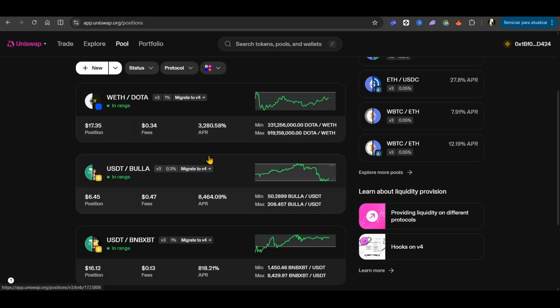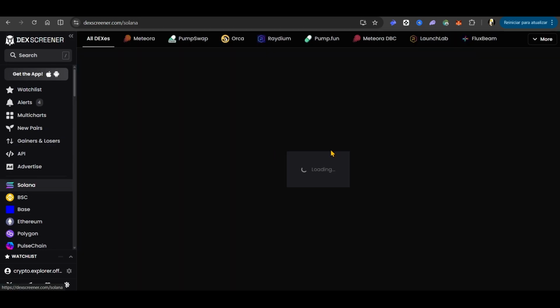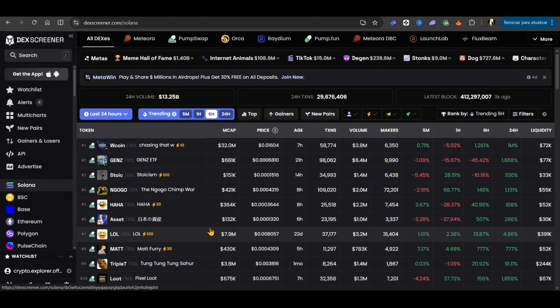And these are just 3 pools, 3 examples, but you can find examples like this in different blockchains. You can actually see here, both of these pairs are on the BNB chain. This one is on Base. There's going to be other examples on Solana. The meme coins that I like, they have a lot of liquidity and really low volume.